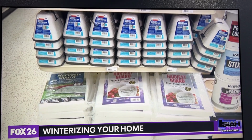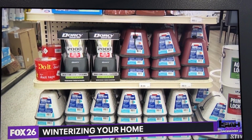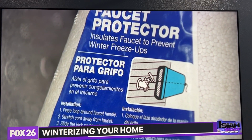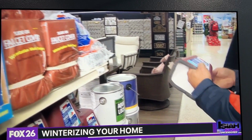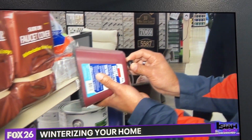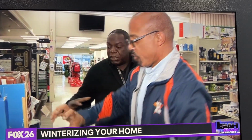Once we have our pipes wrapped with insulation, then we move to the faucets. Anytime you have an exposed faucet where you turn your water hose on, you want to put something like this as a faucet protector. Really easy to work. All you've got to do is pull a little device here, wrap that around your spigot, and then pull this device, push this button, and that puts it right up against the wall. That's insulating it on the outside, so the cold temperatures won't get to it. Correct. So you want to make sure it's covered.